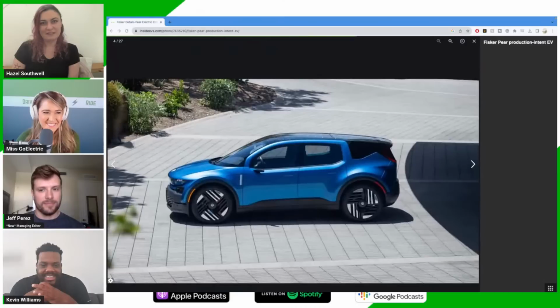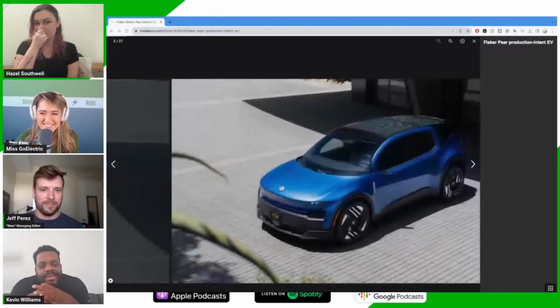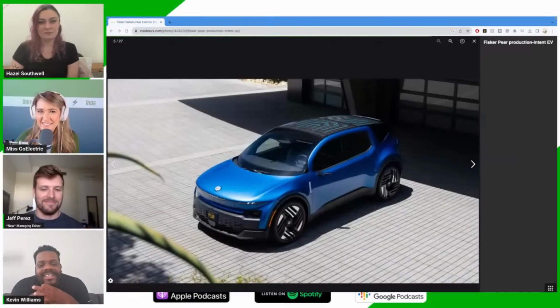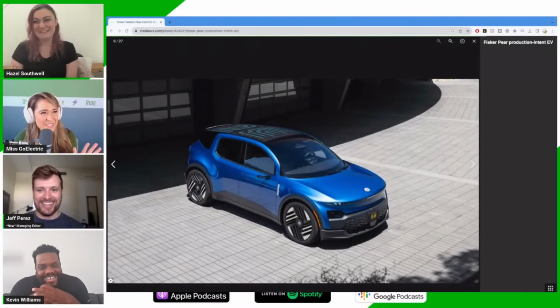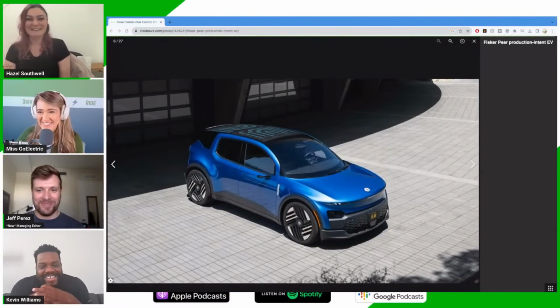Yikes. The more I look at these pictures, the more I like the design. Maybe I'm coming around a little bit. I really hate it. Villain versus Villain is just switching up today. I don't even know how to feel.